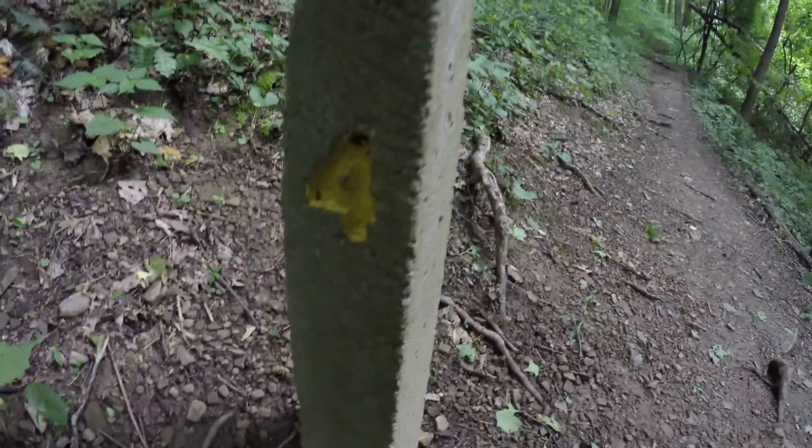Mile 4 of the Laurel Highlands hiking trail, northbound. This video will cover everything between mile 4 and 5. Begins with an ascent, still going up.